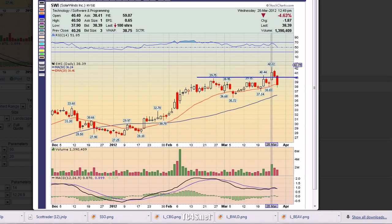It shot up nicely to 42, but guess what. If you bought it here, hoping for a multi-day run, which is what I expect from these breakout plays, you can see the stock made a nice little run on this breakout, and then two days later it just failed again. This is very, very frustrating to play if you are trying to play these swing trading breakout plays. So right away you have another failed breakout here.